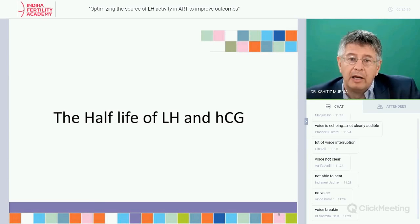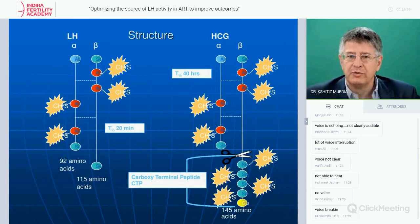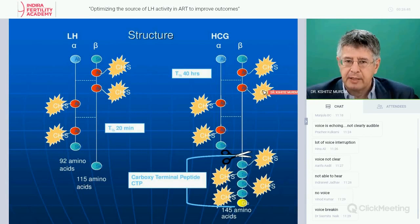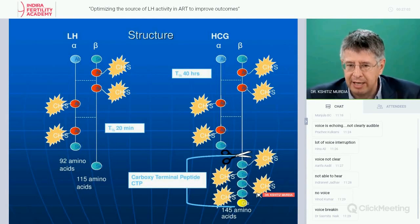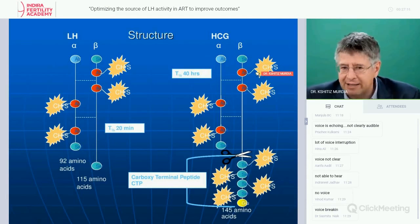Now, is this true? What's happening with the half-life of LH compared to hCG? Well, I want to show you this slide. This slide shows LH here. This is hCG. And what's the difference between hCG and LH? The only difference is this part, which is the carboxyterminal peptide, which gives the half-life, the stability to hCG. So in fact, hCG is exactly the same as LH plus this one. And you could say that hCG is a long-acting LH. It's just the same, but long-acting.